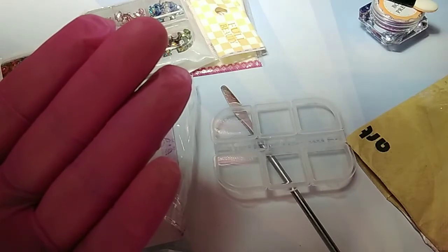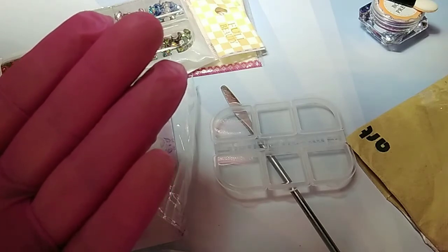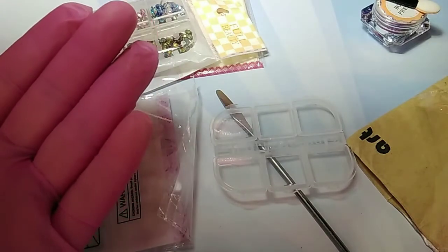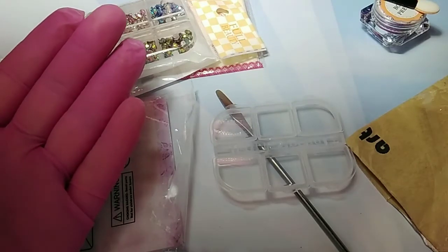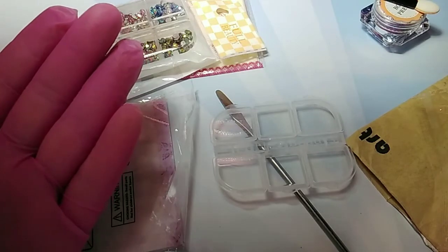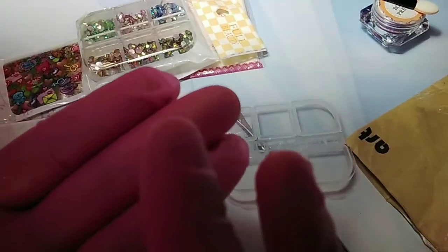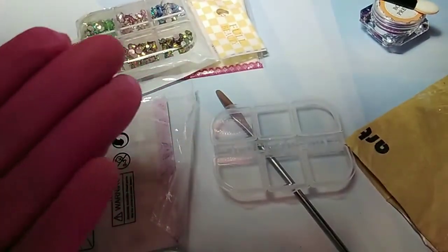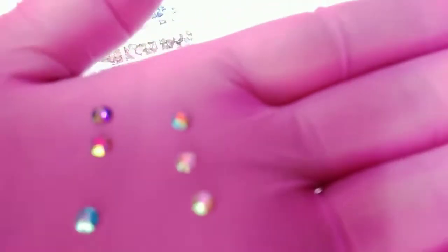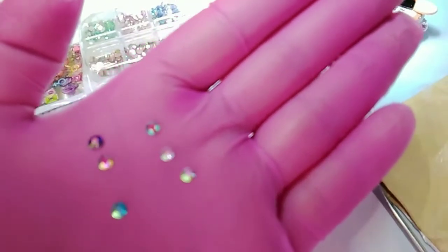It seems like these are all one size. So it is this size only, which... I don't know where my size chart is. Yes, I have a size chart because I really don't know. And I'm sure my homemade size chart is wrong here, but it looks like it's an SS14, maybe, if I'm correct. We'll see. I still think it's a pretty good size rhinestone for nails, especially because I like long nails. Anyways, enough small talk.